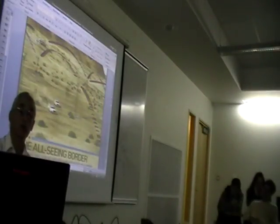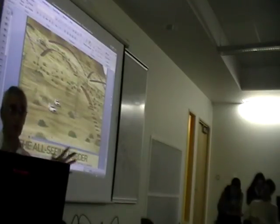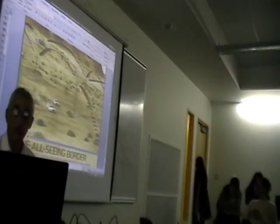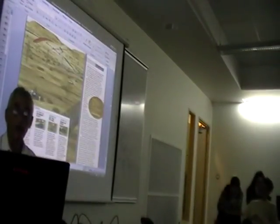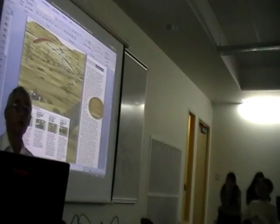It can be used to detect border intruders, as we said. So these are pictures just to give you an idea of what the use of this kind of invention could be. The various features, the steps that need to be taken.